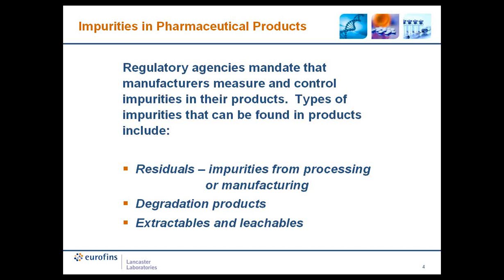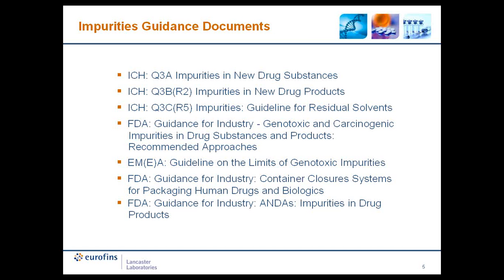Impurities may also be degradation products of one of the components within a finished product. These impurities may be degradants of the active compound or of any excipients in the formulation, or they may be the result of interactions between various product components. And finally, impurities may be compounds that leach from either container closure systems, product delivery devices, or manufacturing equipment. These leachable impurities may come from materials in direct or indirect contact with the product.